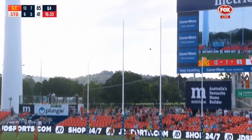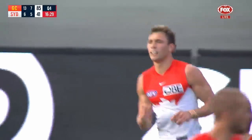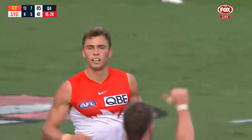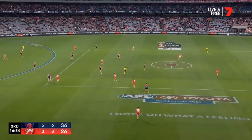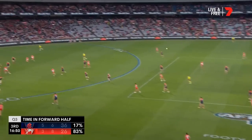Has he steadied enough? Has he got the heart rate down? He has. And they've kicked two in a row here, the Swans. It's quite the margin to overcome, but they're having a crack. Just defensive side of the circles. Melbourne had so many numbers back. I mean, Ben Brown was back inside the defensive 50.